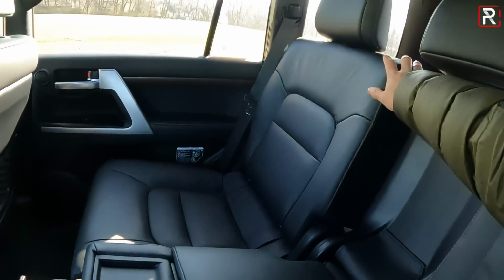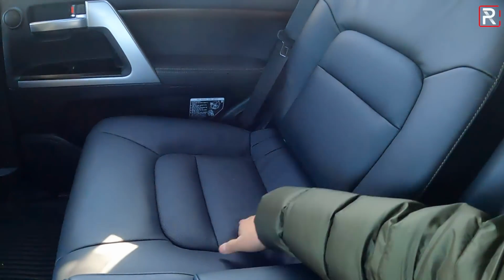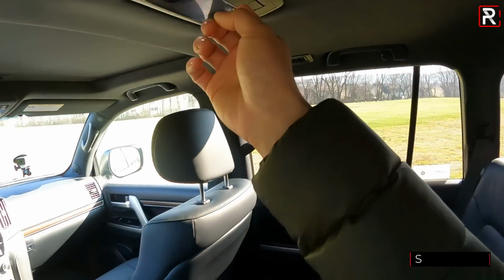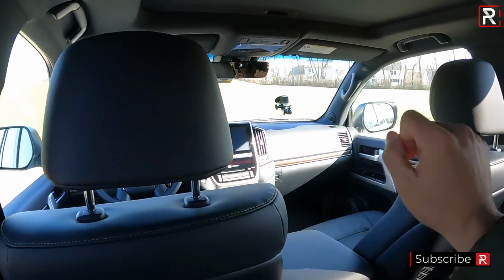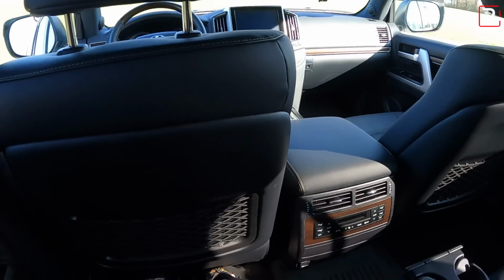The seats themselves, they fold down, obviously. They also recline, and I also like the soft leather. This is one of the softer leathers that Toyota uses, which doesn't surprise me considering the price tag of this vehicle. You even have LED lighting back here, but if you're looking for that rear seat entertainment system that's in the regular Land Cruiser, it's not found on the Heritage model, which is kind of okay for me.